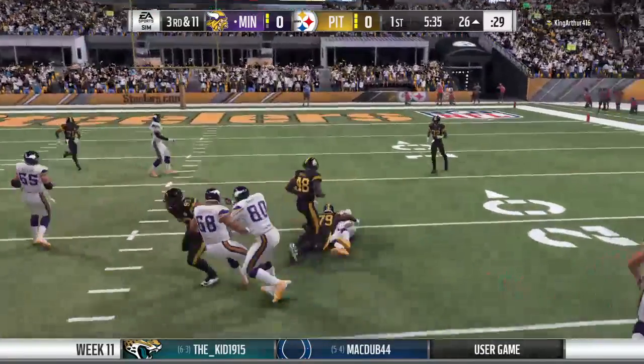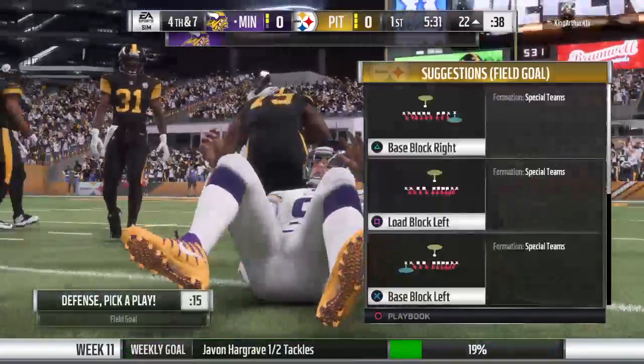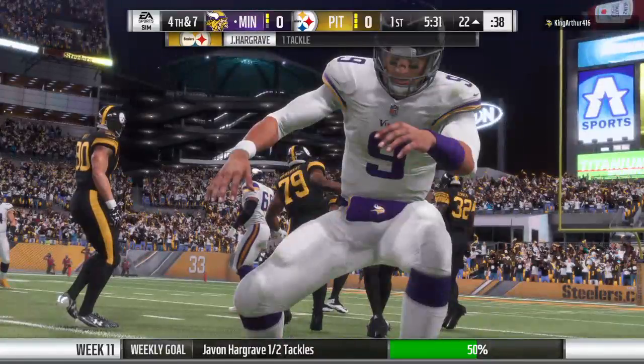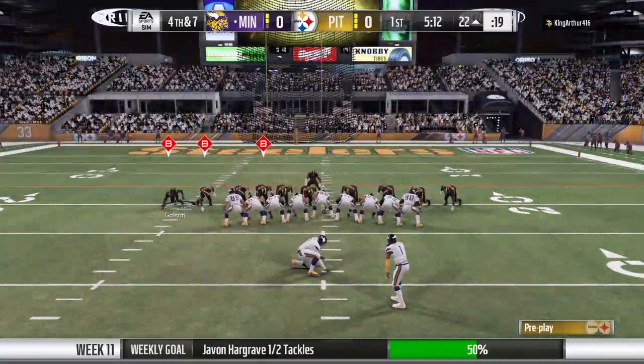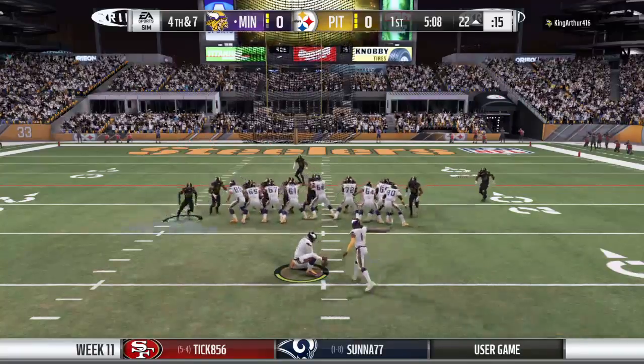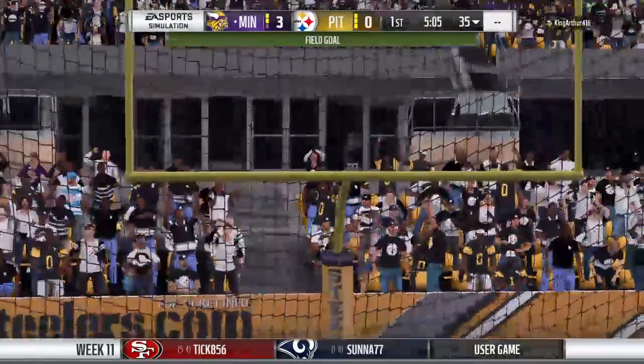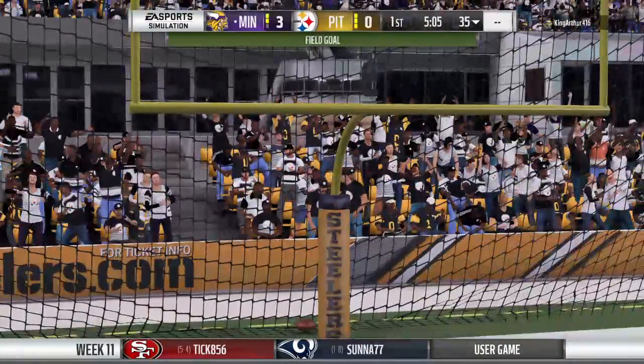He can run for it, and he will. The keeper good for only 4, and that's going to lead to a 4th down. So on 4th down, Jim Tomsula says, hey, let's at least get 3 here. It's a 39-yard attempt, right hash. And his kick here is good. And the Vikings have a 3-0 lead.